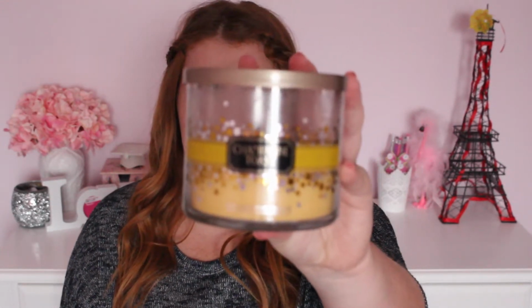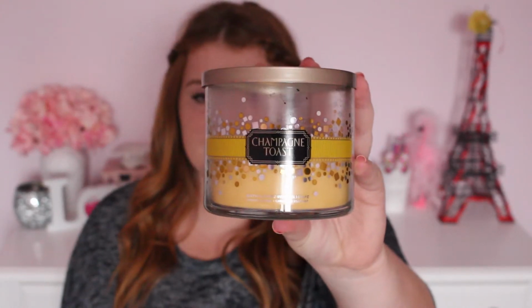So let's begin with this one right here, which is Champagne Toast. First of all, the Bath & Body Works candles do burn very well. Champagne Toast I love because it has a warmth to it, but it also has a bubbliness to it and kind of a sweet side. It's a very hard fragrance to describe, as all of them will be, so I suggest definitely smelling them yourself before you make any decisions, because scents are very personal. I tend to like the fruity, girly kind of smells.